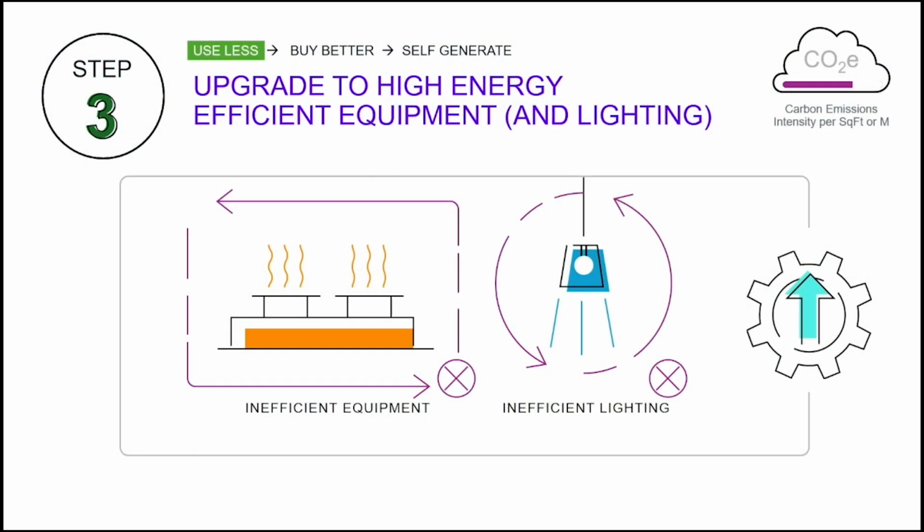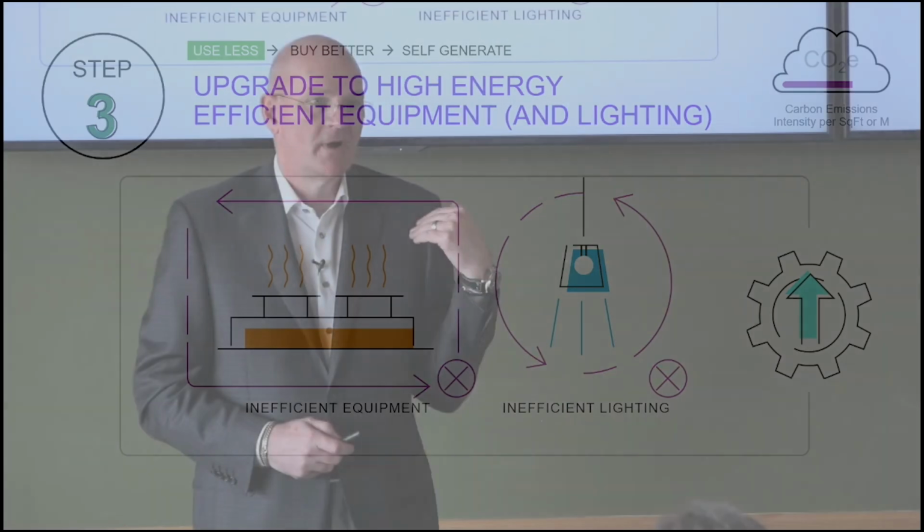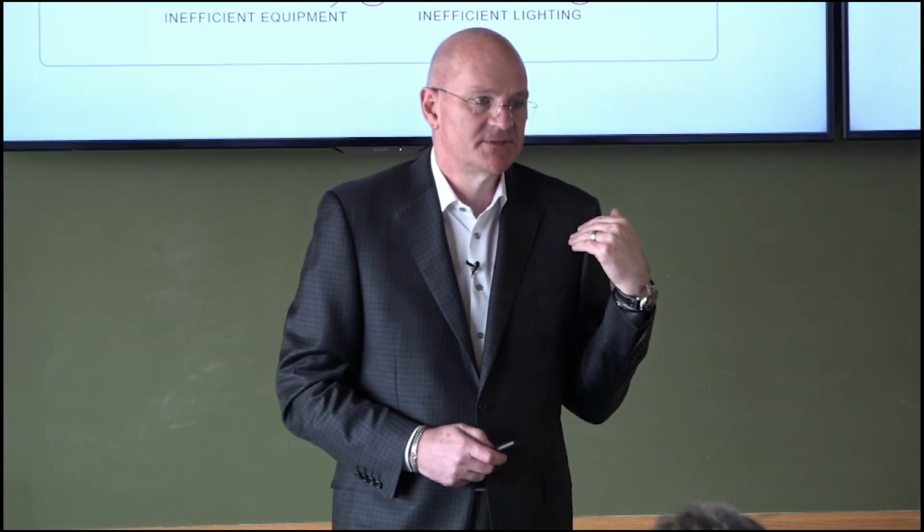Upgrade lighting. In a building, HVAC's probably worth about 40% of the electricity demand. Lighting is probably worth about another 30 or 40 as well, right? So upgrade lighting. We're not a lighting company. And I'll show you, but we do run an energy services business.